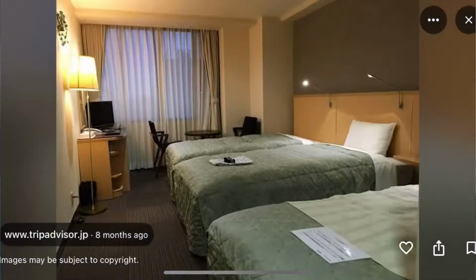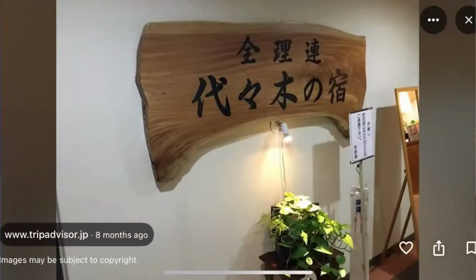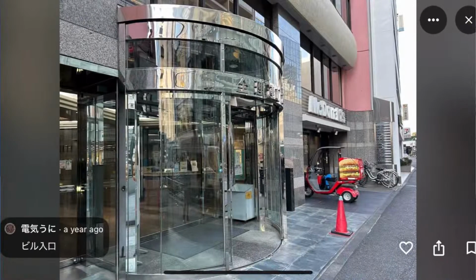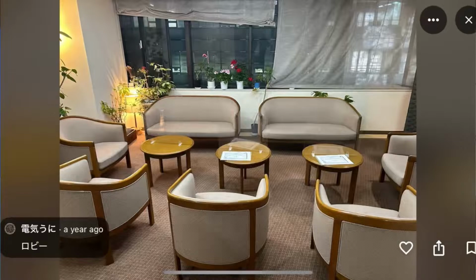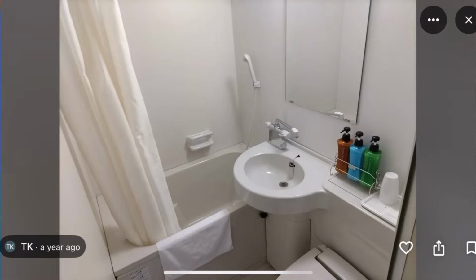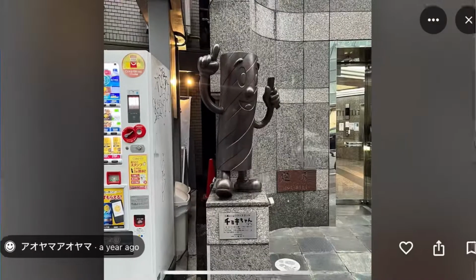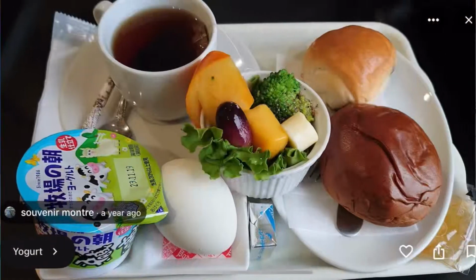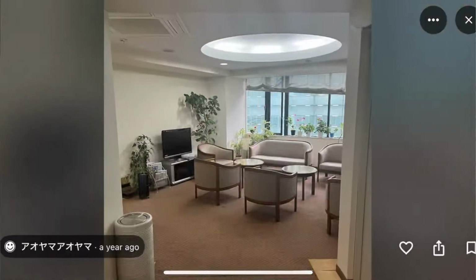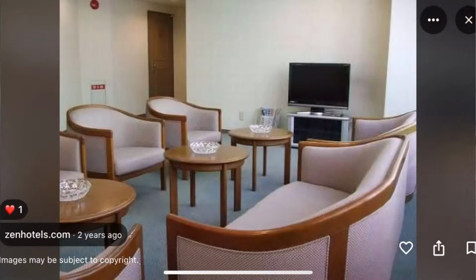The Zenri something. I don't know if you guys can see that there. This is closer to Yoyogi. It looks a little bit old, but it's right next to McDonald's if that's what you like. Which probably means you're going to have to smell it, which depends. That's a continental breakfast, usually a hard-boiled egg and some bread, maybe some fruits, a little salad. But let's see what the price point is again. Look at that key. That's interesting. It's kind of a retro experience there.